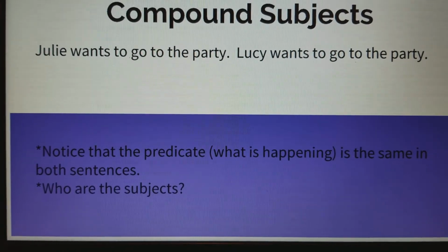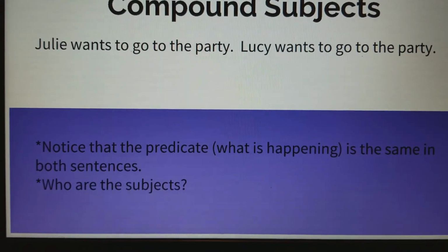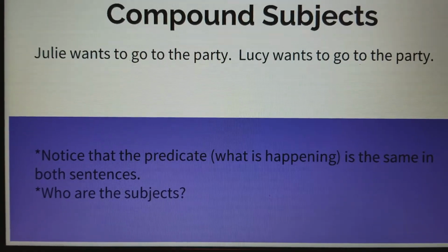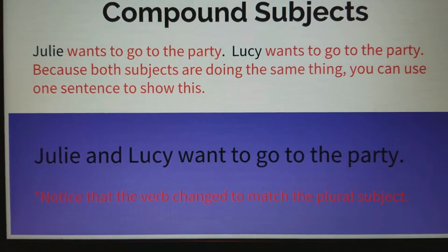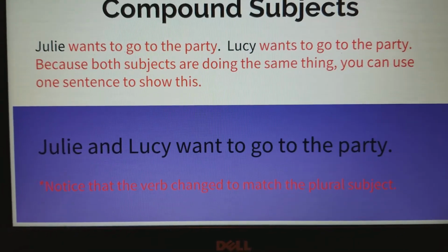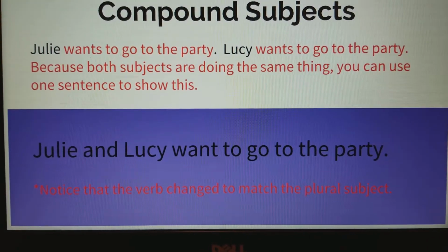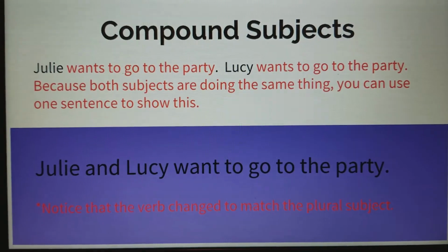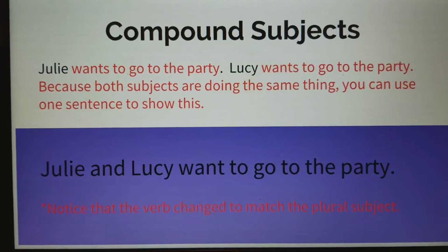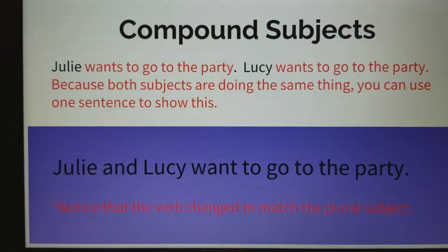The subject in the first sentence is Julie. The subject in the second sentence is Lucy. So you can combine them because both subjects are doing the same thing. So you use one sentence to show this. Julie and Lucy want to go to the party, rather than using two little baby sentences. Notice that the verb changed to match the plural subject. If the subject is plural, then the verb cannot have the S on it.